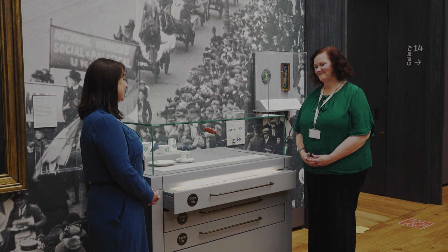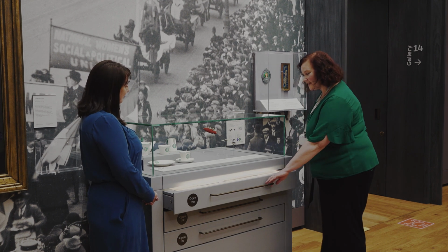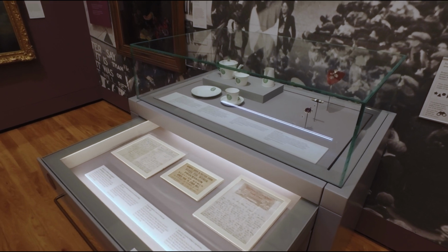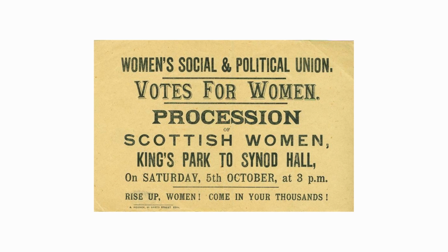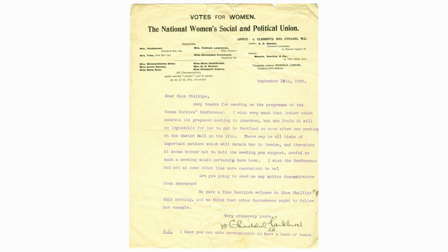Thanks for that summary, Lindsay. Can you show us some objects that illustrate this theme? Sure. Here we have a selection of documents relating to Caroline Phillips. She was an Aberdonian journalist who was involved in the women's suffrage movement in the early 1900s. This collection contains important correspondence between Phillips and key leaders in the suffragette movement, including Christabel and Emmeline Pankhurst.